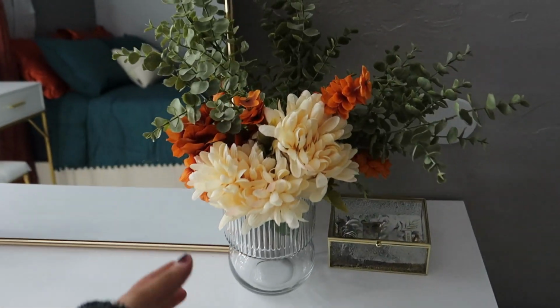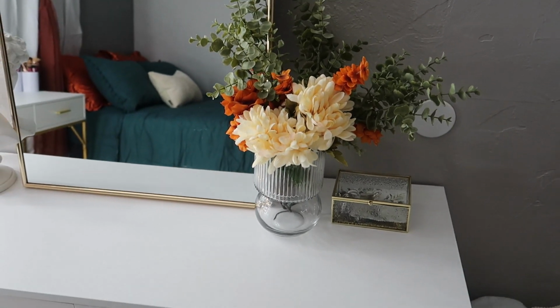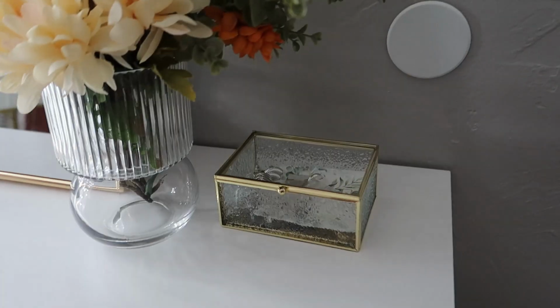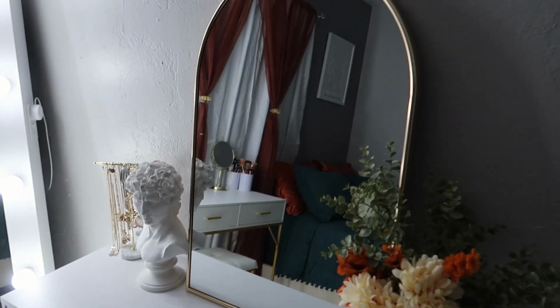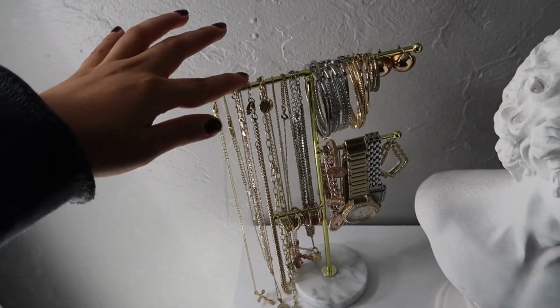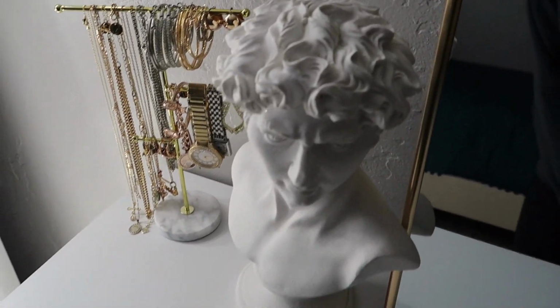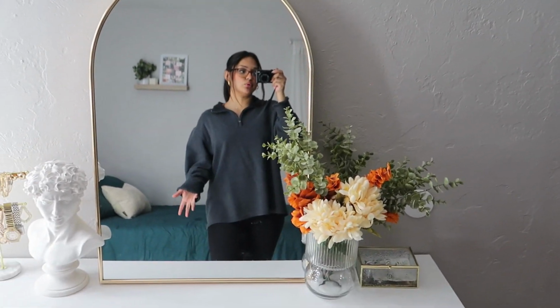I ended up making this. I put it together with a bunch of stuff we had. So I thought it was a perfect color, so add a little touch of orange here. And then I have the little jewelry box that I showed you guys earlier with this mirror. I've never had a mirror like this and I'm obsessed with it. And here is my little jewelry holders. And then there's Johnny. So less is more when it comes to this. That was kind of my goal, was keep it simple and minimal and cute.